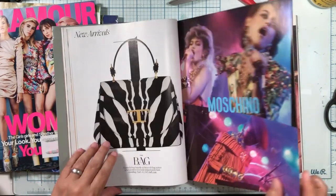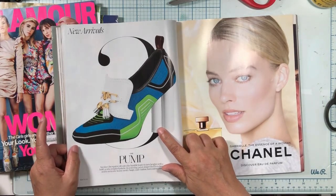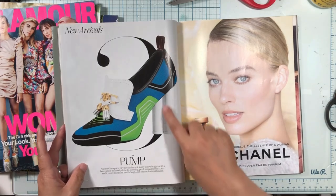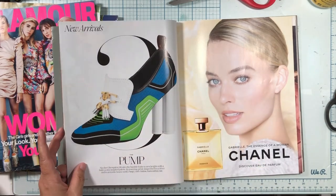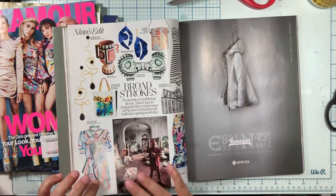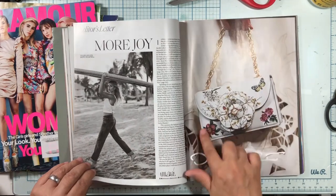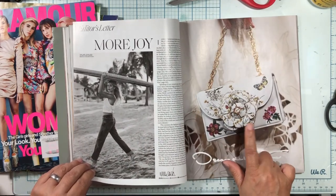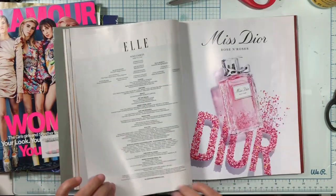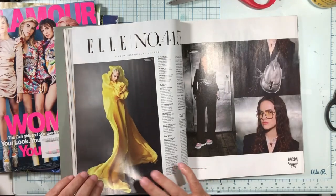This shoe is killing me. I have another giant shoe. I have, what's his name? Hold on, I'll think of it. I have another Jimmy Choo shoe. So I have two shoes. That could be super pretty on something. That could be a good body. I like using those to make bodies.